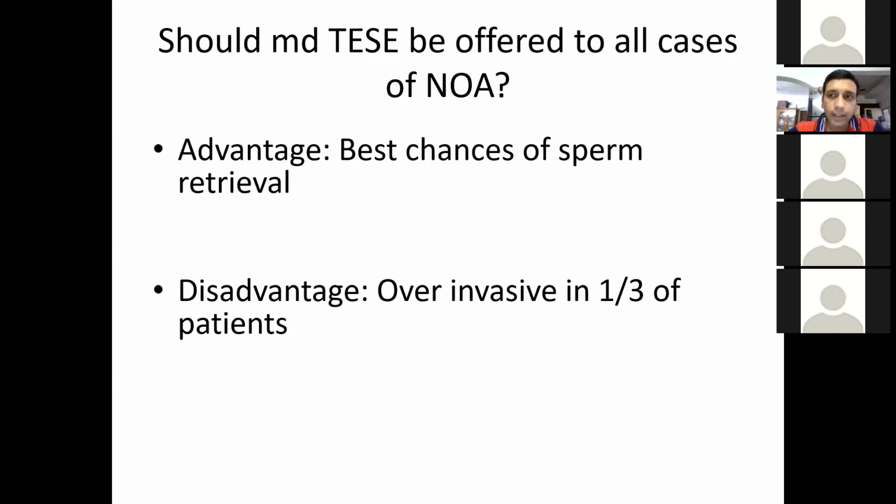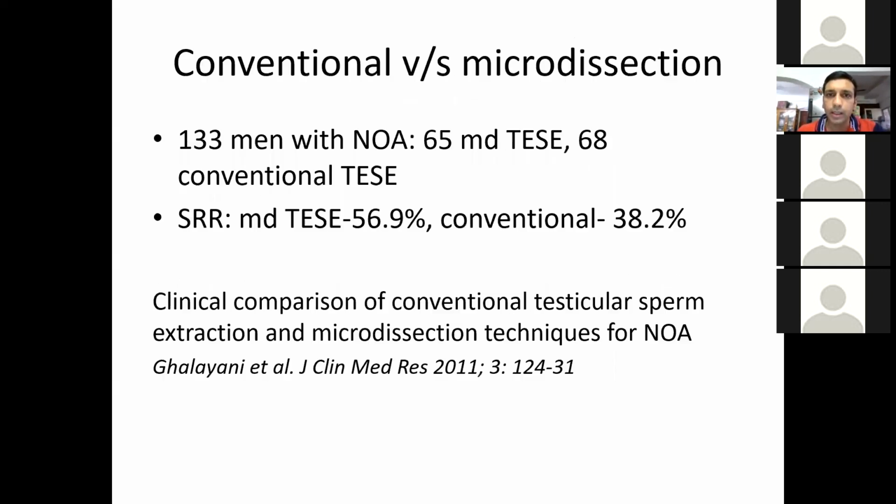Now, the advantage is that this has the best chance of sperm retrieval. This is a fairly established fact, but there is a disadvantage that this could be over-invasive in about 35% of patients. So let me elaborate on this point with some data.